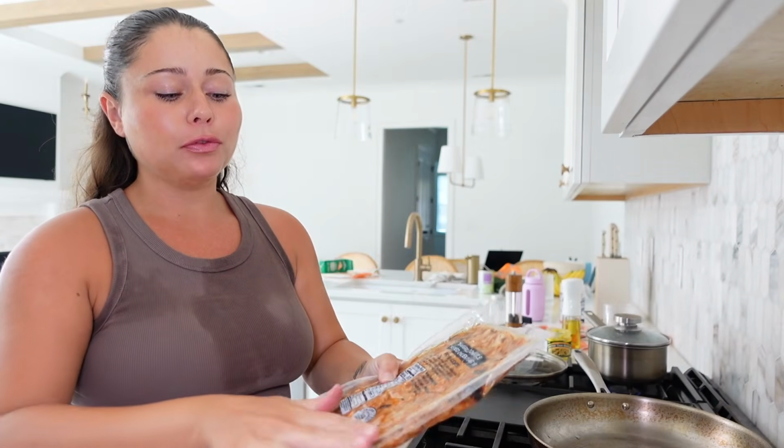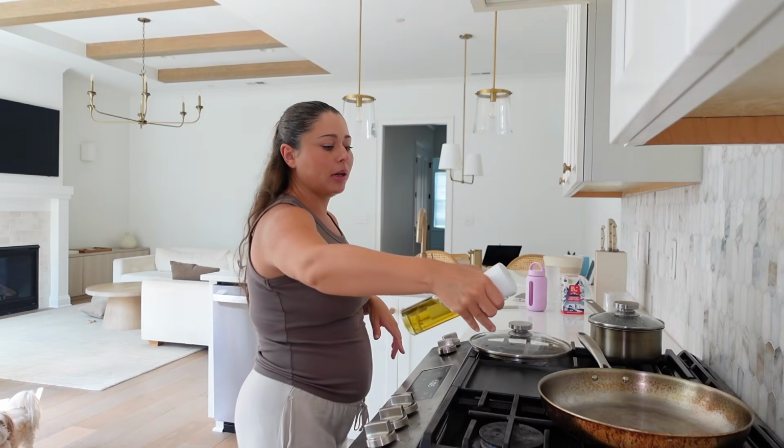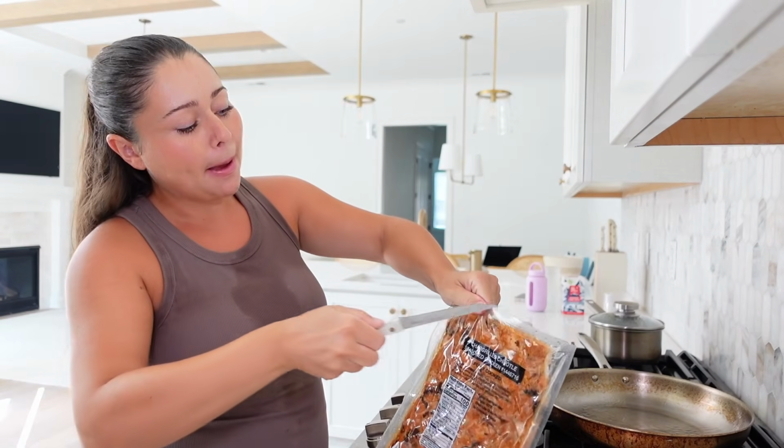Now for that Chipotle chicken, I am only going to cook about half of it and then I will freeze the other half. So let's cut this open. All right, pan's been preheating. I'm gonna hit it with some avocado oil. If you don't have this spray bottle, what are you doing? Let's bust this open.